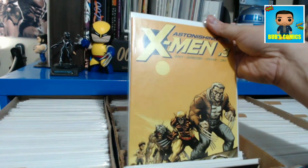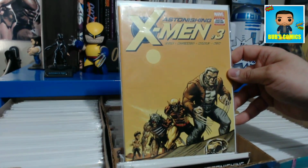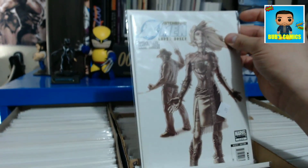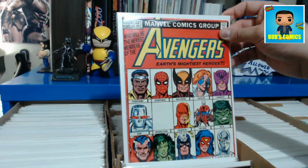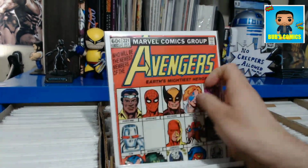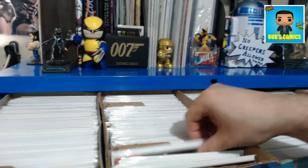That arc. Astonishing X-Men number 3. This is a different volume, of course, but it's got the whole trail of Wolverine. Pretty cool. And here's Astonishing X-Men Ghost Boxes. 2 of 2, so I'm missing number 1, I guess. Here's Avengers 221, one of my favorite Avengers covers ever, because it's got that joke with the Invisible Girl just being blank. Love that.